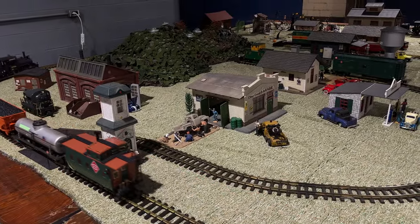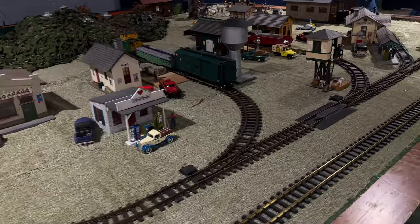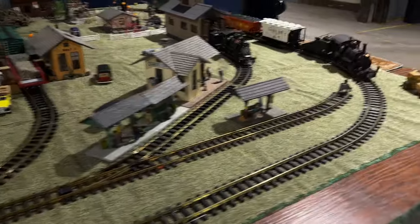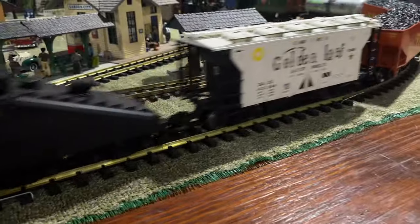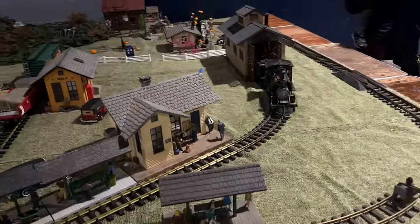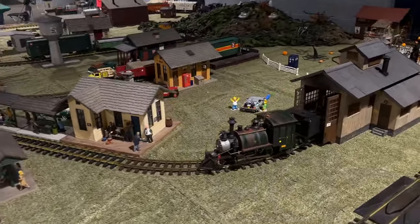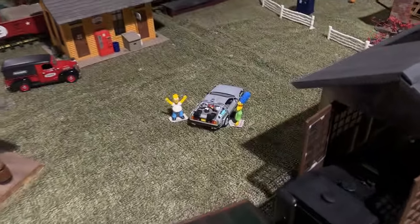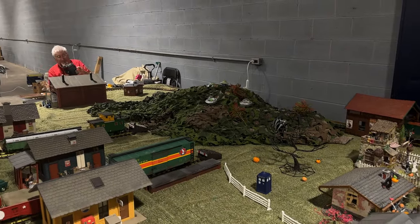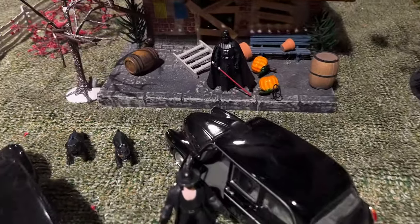I have been to a few train shows, and I will say I think this is the first time I've actually seen a G-scale layout. Nice layout. They're back to the future. Back over there, there's aliens. It's definitely a haunted theme here at the train show this year. Darth Vader.